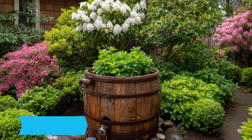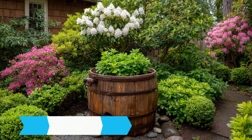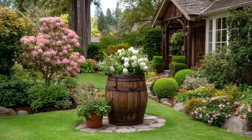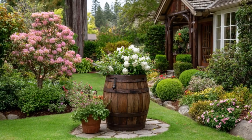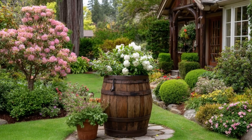Incorporating rainwater and rock features adds both visual interest and an eco-friendly touch to your front yard. Rainwater catchment systems like rustic barrels or decorative basins not only conserve water but create calming water accents. The sound of gently flowing water enhances tranquility and invites relaxation.